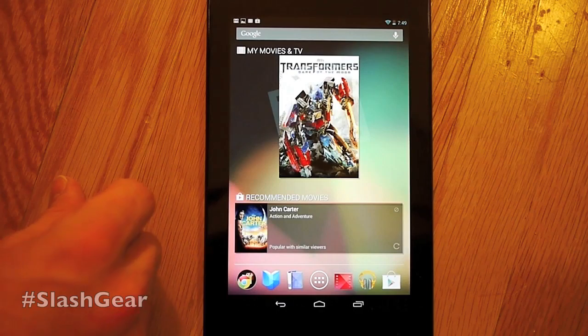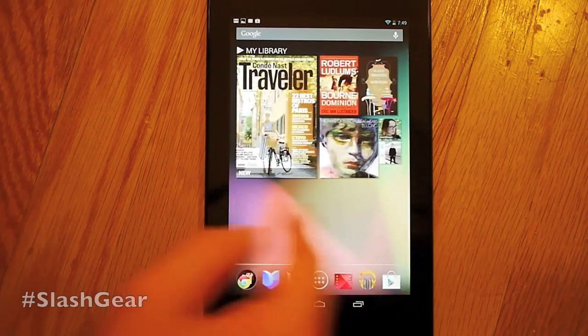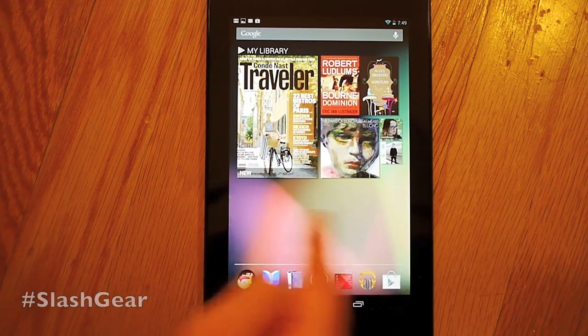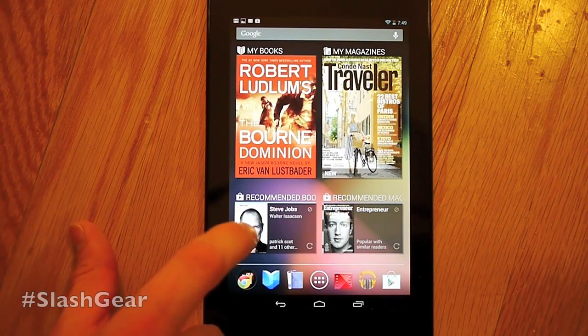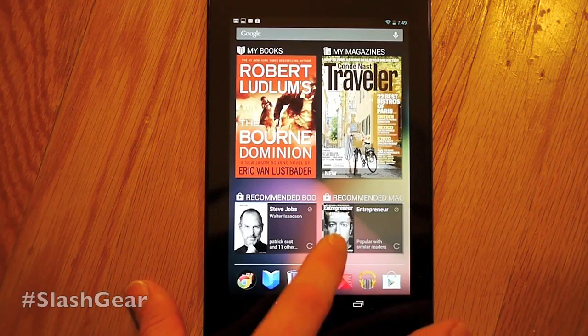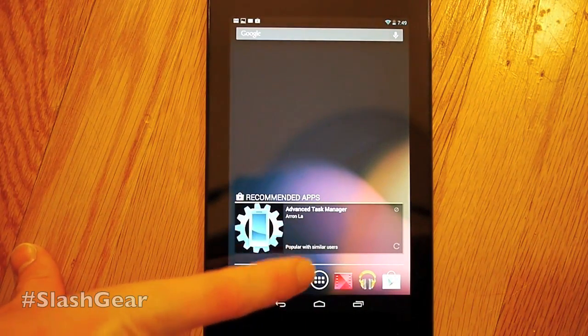We get Transformers: Dark of the Moon. Down here you have John Carter. That's another movie recommendation. Here's a library. They put several magazines and books in there for us. The same is true here of my books and my magazines. Down here you have a recommendation for the Steve Jobs book. Over here you have one for Entrepreneur, and that has Mr. Facebook on there. And then a really odd thing over here is recommended apps.